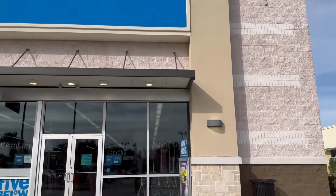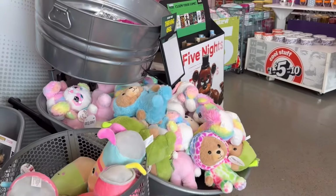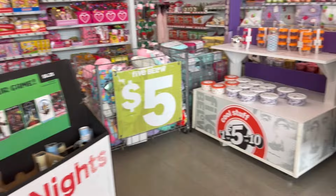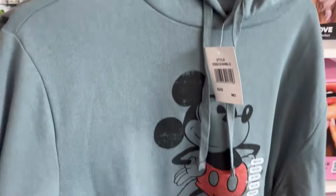So today I did a Five Below walkthrough, and I'm just going to be showing you the prices and what's new at Five Below. So over here they had some of the same things as in my last video, little disco ball, Five Nights at Freddy's posters. This was new here in this section.